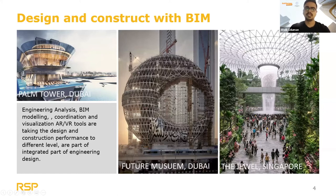So let's start with RSP's own project, Palm Tower Dubai. This is in Dubai, in the main area called Palm Jumeirah, and it's a G+50 tower, and we have a 360 pool at the top, and we have this complex structure happening at level 50. It's one of the complex structures in Dubai, with around 6 meter high cold bent glass, and all the mullions are glass.